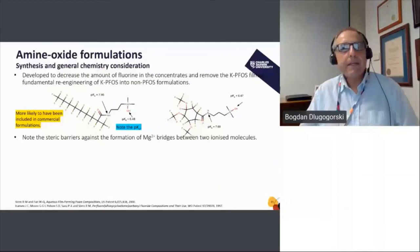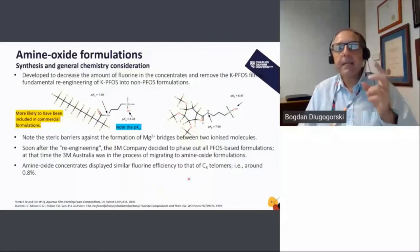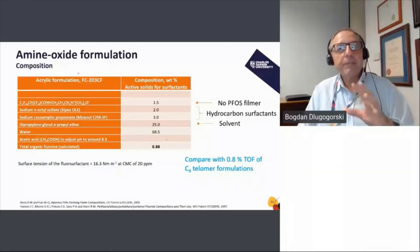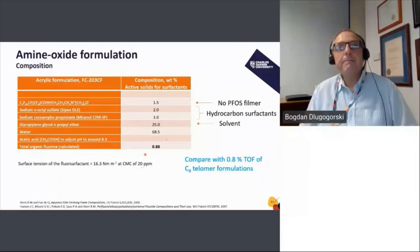And soon after re-engineering of these fluorosurfactants, 3M moved out of the market, and they were never implemented. But the total fluorine content of those formulas was fantastic, only 0.8. And so I'd like to show you the typical amine oxide formulation. It has only a foamer, it doesn't have a filmer. It has a foamer that has a CMC, critical micelle concentration, of 20 ppm. You can hardly see compounds like this with 20 ppm.